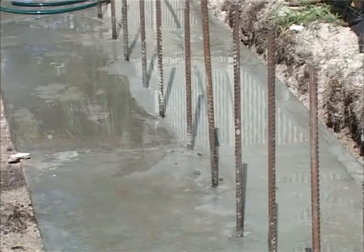There we are, a good job well finished. Those steel uprights will hold and reinforce the block wall. And it's blocks we will look at next.